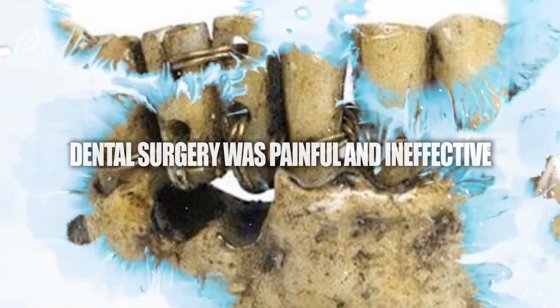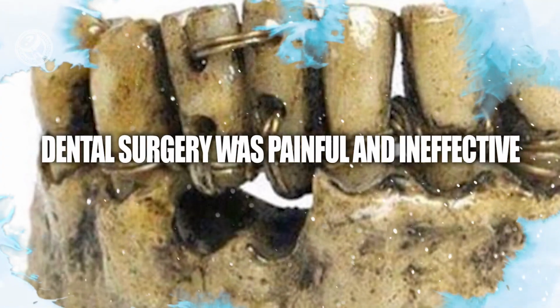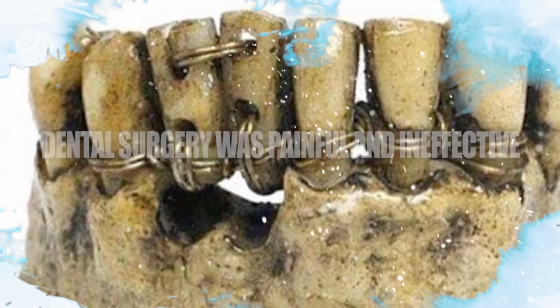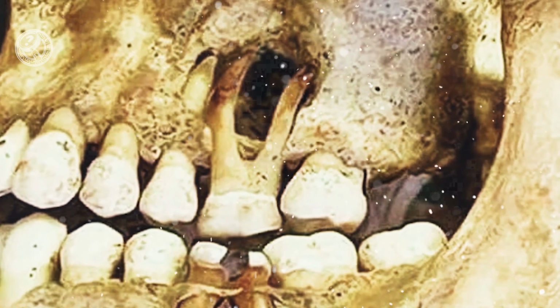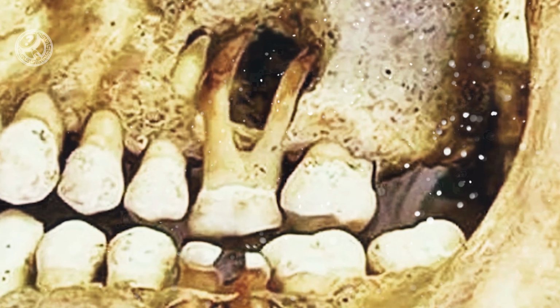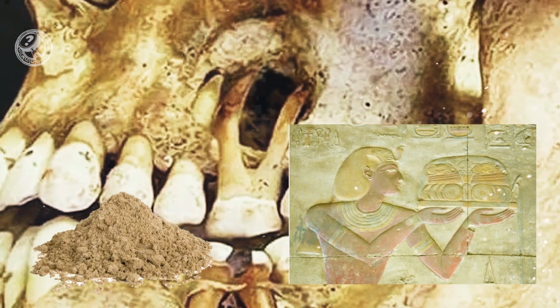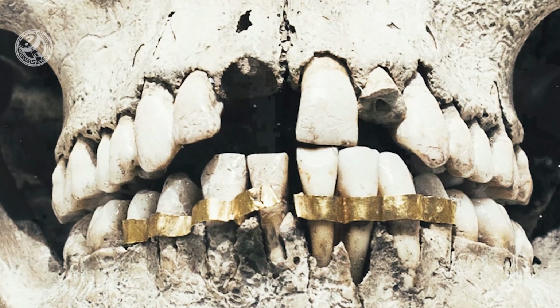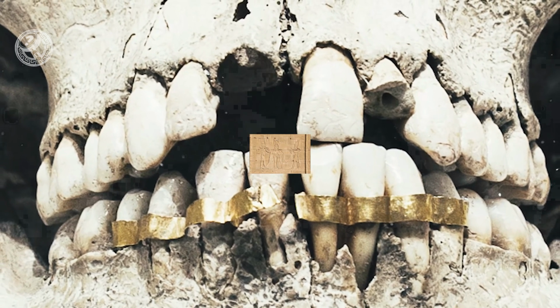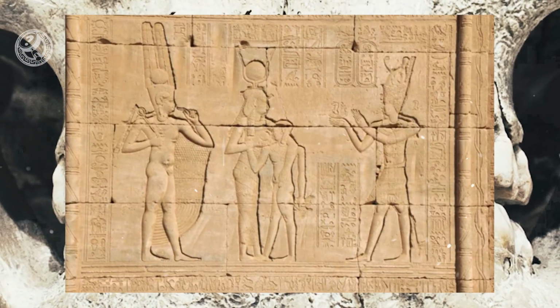Number 1. Dental surgery was painful and ineffective. The diet of the average ancient Egyptian was not exactly conducive to a great set of teeth. Tools used to grind food often left traces of sand and stone, which are naturally abrasive, and this often meant the loss of young teeth. The ancient Egyptians used some remedies for dental disease, but they were rather bizarre and painful.